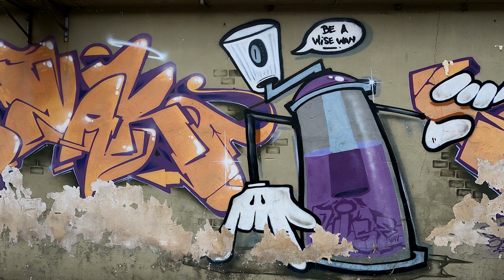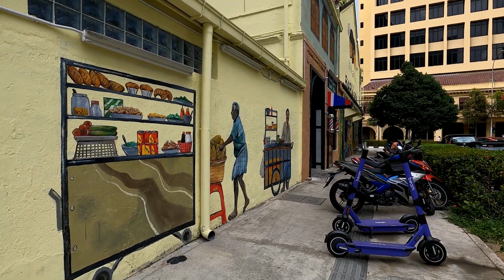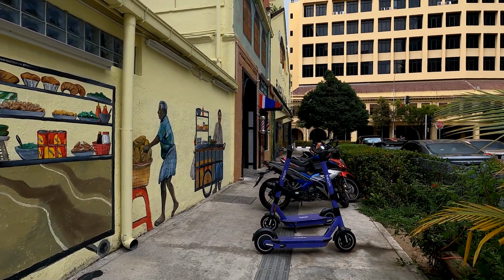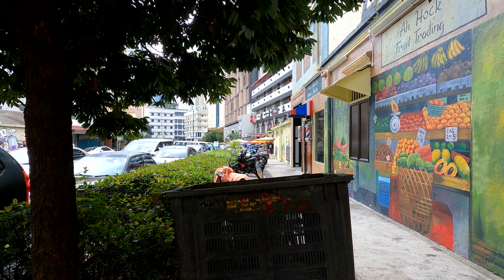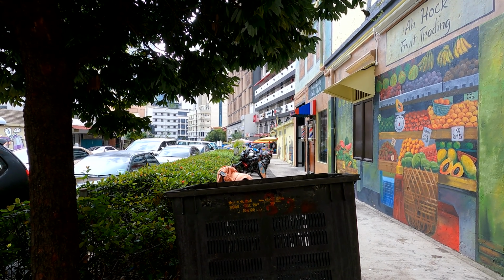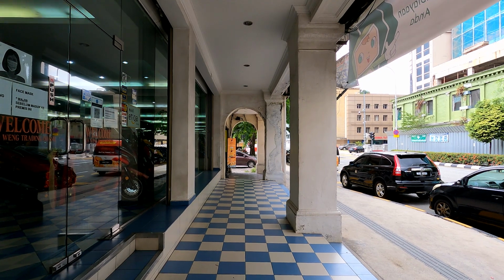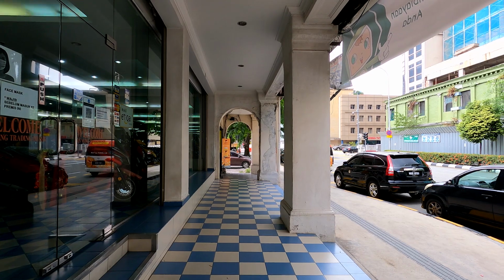Got some more interesting street art, and it's just started raining. Isn't that typical? So again, lots of really interesting street art all the way down here. See what I mean? All the way along here. It was absolutely blue skies when I set off this morning, but the weather changes very quickly in KL. The good thing about KL is there's lots of places to shade yourself away from the sun and the rain.